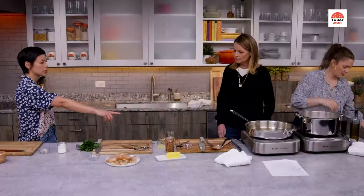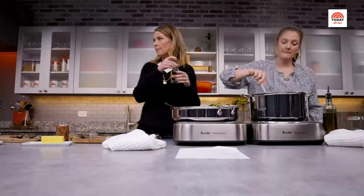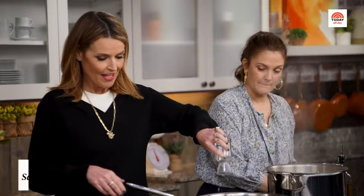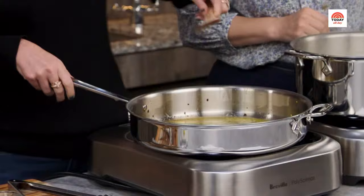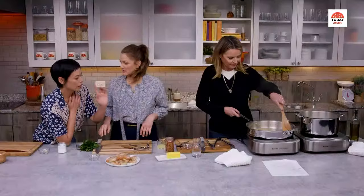So in this little carafe here we have white wine. Dump it in, and then you're going to take your wooden spoon and deglaze. What is deglazing, Savannah? Scraping the nasty bits off the bottom. Yes, the flavor bits. Absolutely. I did learn deglazing. I love that.